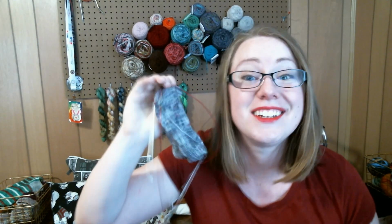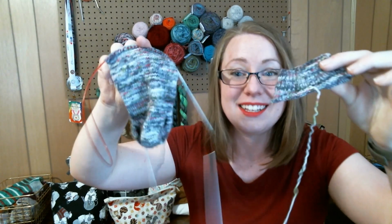So I knit the second sock with 64 stitches, and it fits wonderfully. It is on the sock blocker, and I'm working on the third sock. I'm re-knitting the first sock.